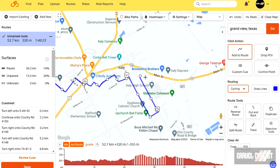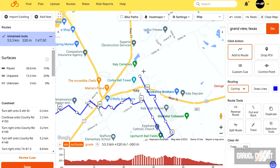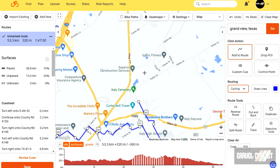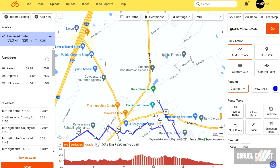Obviously, when I roll into towns, I don't stick to this part of the map really. I generally stooge about, and then I get onto my route a little bit later on. So I want to try and avoid as best as possible any of these busy roads here. And as you can see here, there are some store options. So you could obviously ride over towards the interstate. Bear in mind it might be a little bit busy.